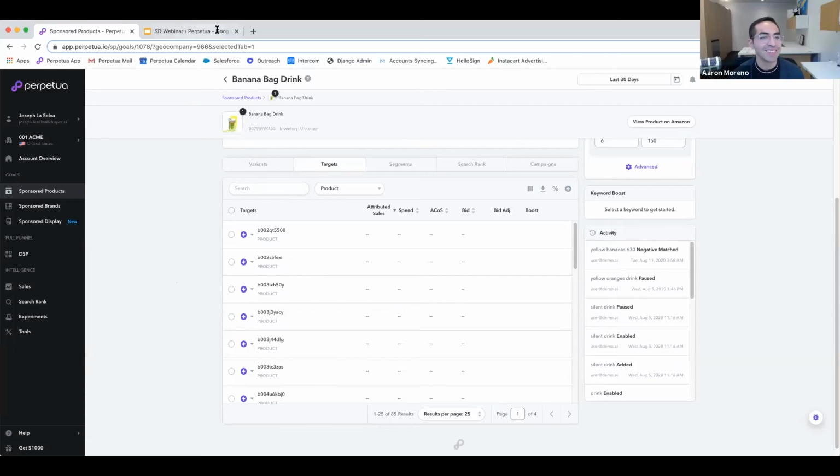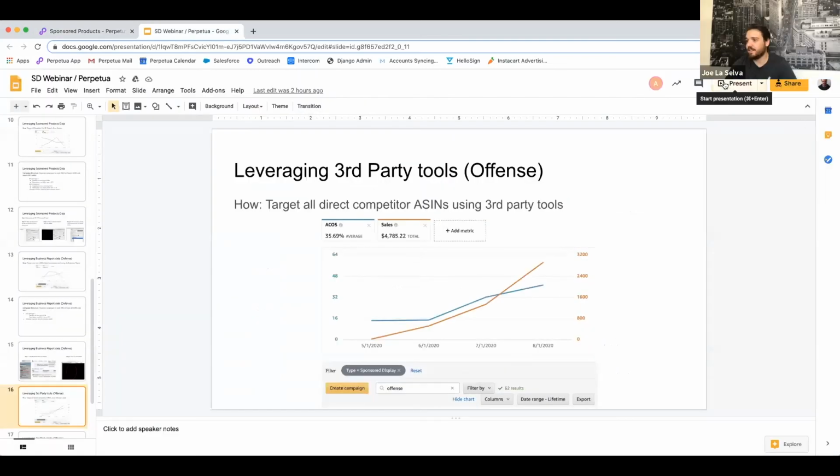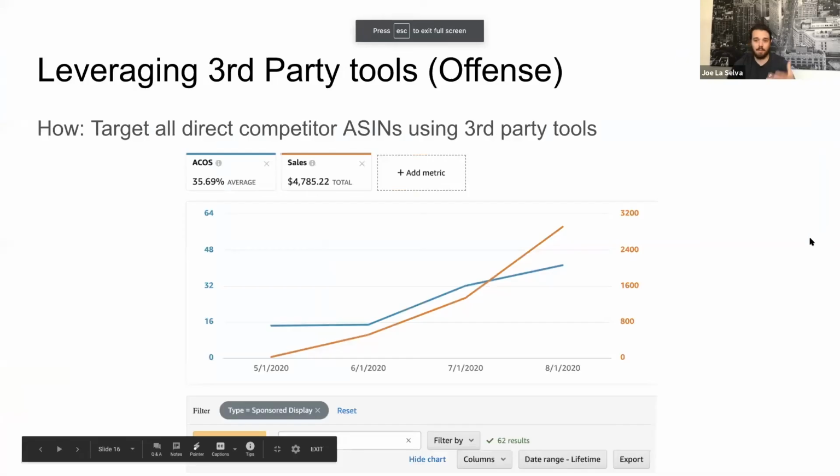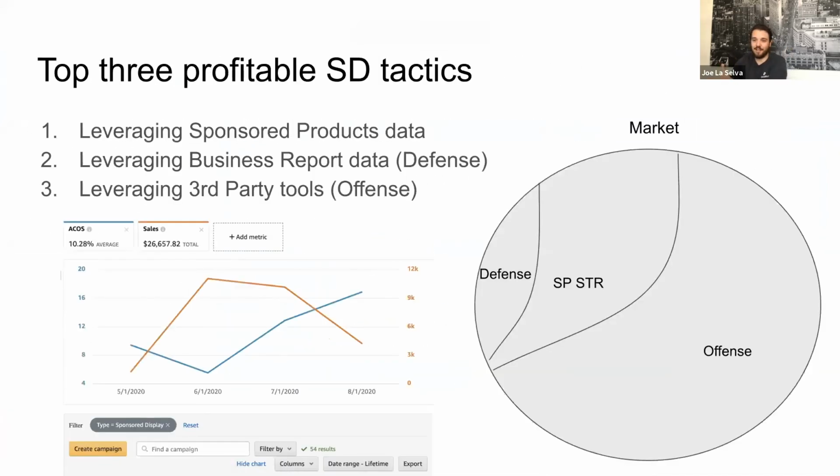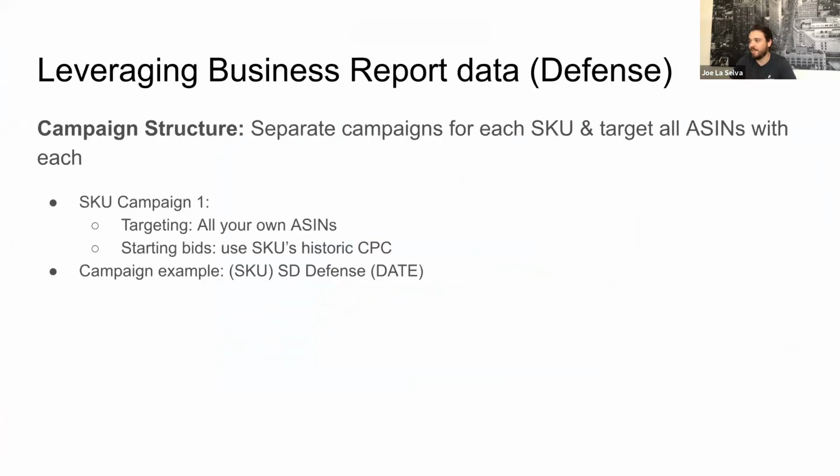Cool. Let's go back to your offensive tactic here, because I think this is a big one. Remember the chart that you showed early, if I just zip back on here, this was a big one in your market chart here. It took up more than half the space. So let's talk about offensive tactics.